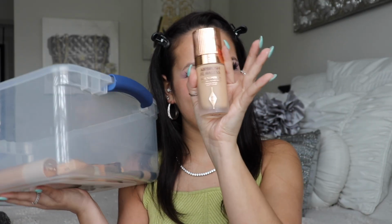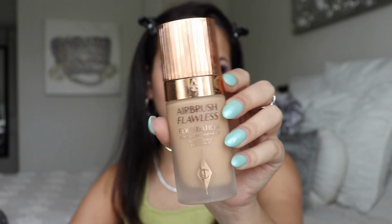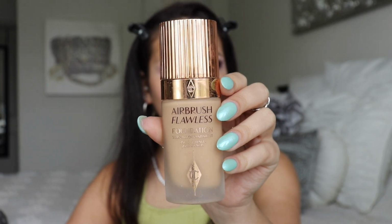Oh, okay. I'm not mad. This foundation is the Charlotte Tilbury Airbrush Flawless Foundation. And in this foundation, I wear the shade 5 Neutral. It's actually so funny that I picked up this foundation because I was just thinking the other day how I haven't used this in so long. I'm not kidding, that's actually crazy. It really is funny the way that the universe works, right?